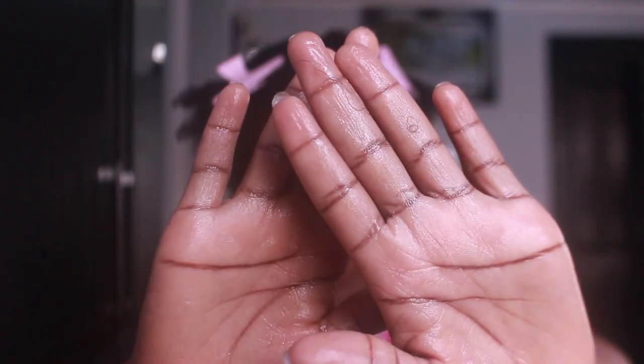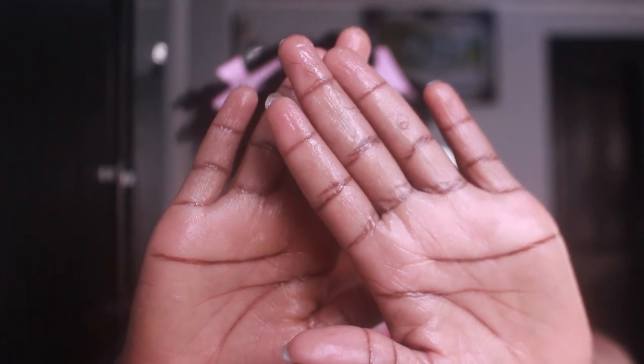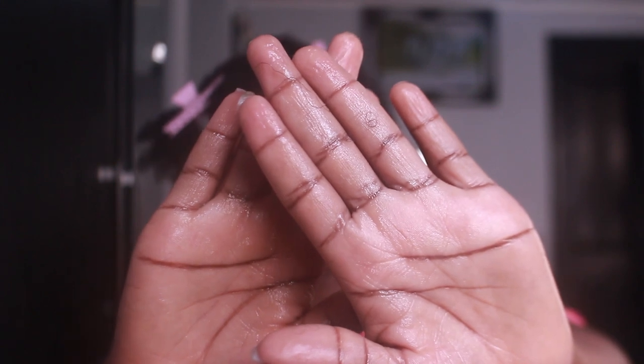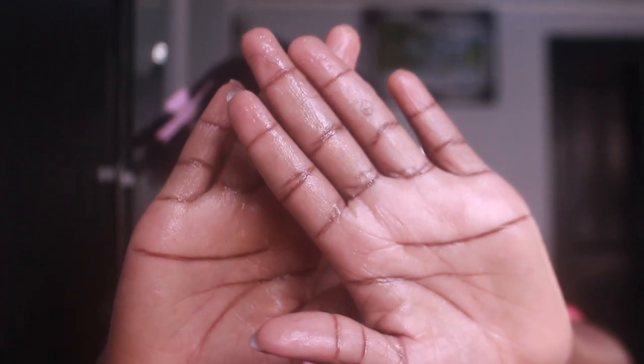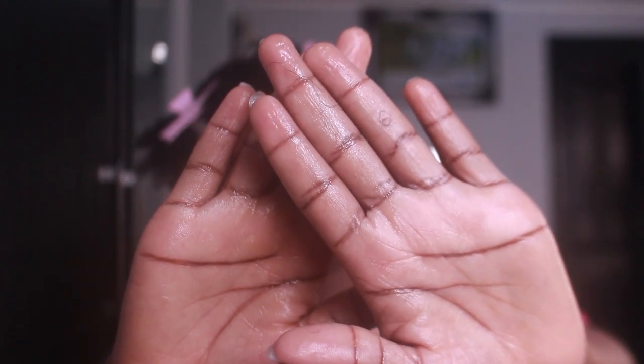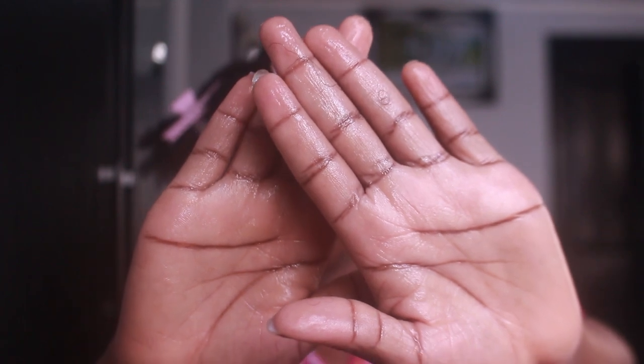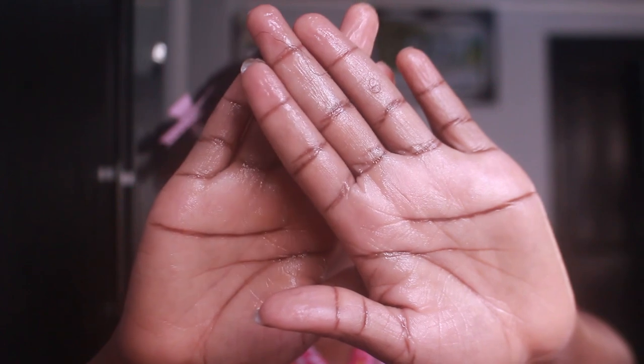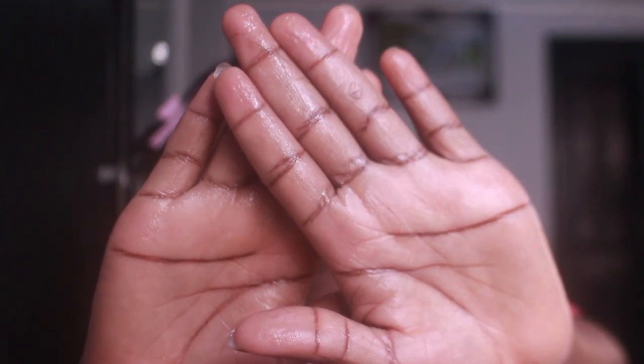So guys, as you can see how greasy my hands look. Yes, when applying this product, your hands are going to feel really greasy. So I'm going to wash my hands, then I'll be done with the front of my hair. And also, we all know that washing our hands frequently is very important during this time of the pandemic. So guys, make sure you wash your hands frequently.